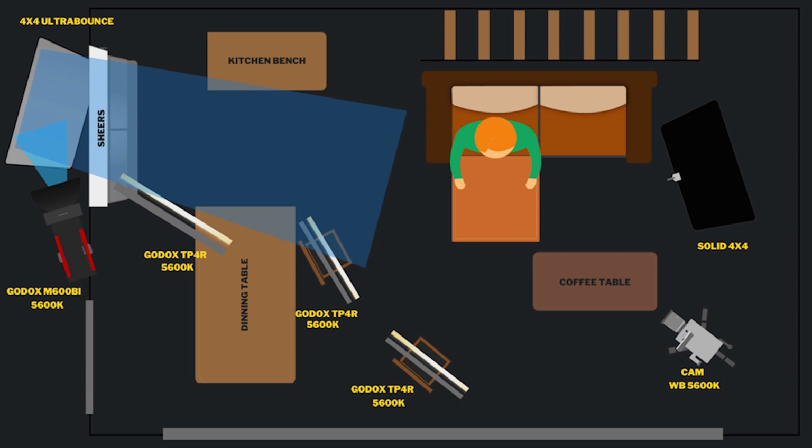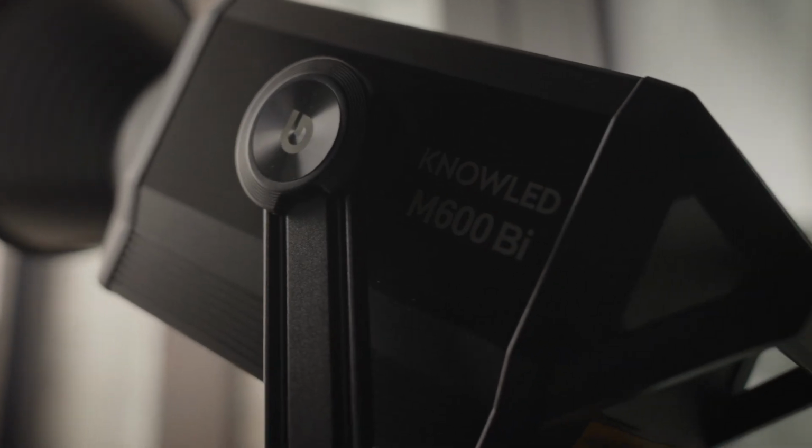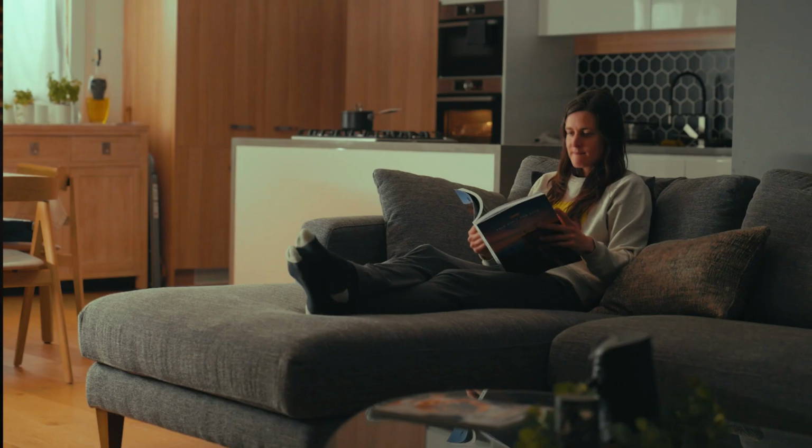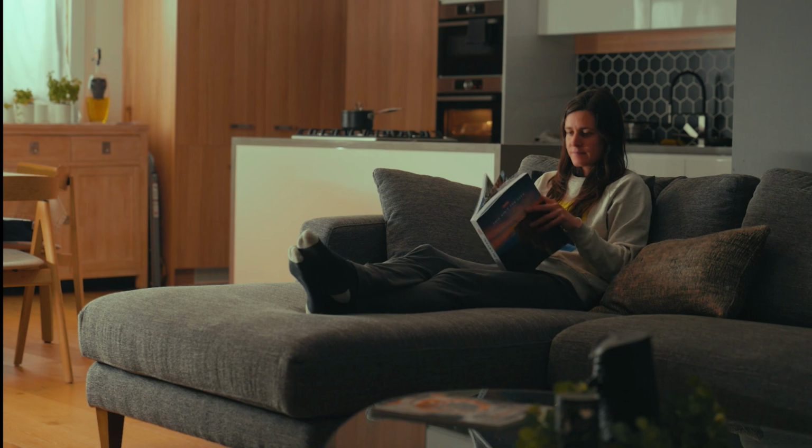and I just had that simply bouncing off a 4x4 ultra bounce through a set of shears that I've gaffer taped to the window. Shears are an ultimate way to just hide any light fixtures, a sort of magician's trick to hide any lights or C-stands that you might have outside of a window.